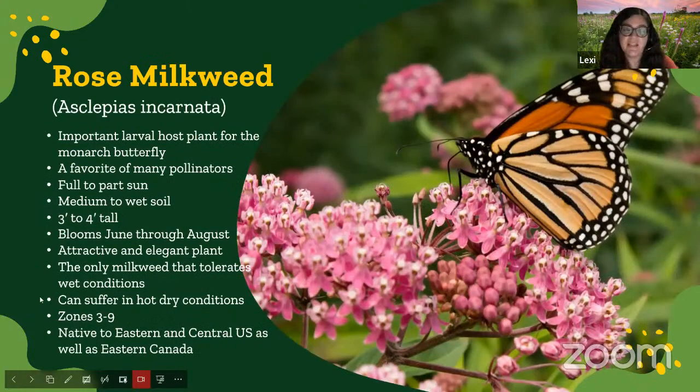Now, this one is a powerhouse, rose milkweed, also known as swamp milkweed. It's an exceptional plant for pollinators, and it's actually native in so much of our country. It attracts hawk moths, swallowtails, fritillaries, monarchs, skippers, bumblebees, and other nectar seekers. Even an occasional hummingbird will come to this plant.